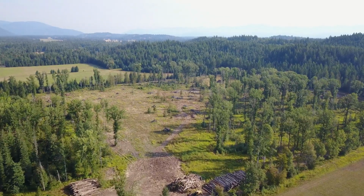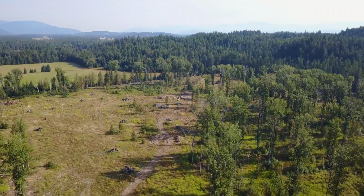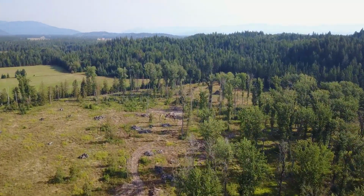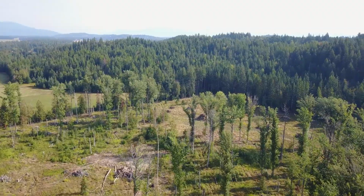Each house will have its own well, its own water. But the wells here are really shallow. We're down in the flats. We're not up on the mountain, so 100, 120, 150 foot wells. I've looked at some of the well reports on surrounding properties, and they're not that deep.